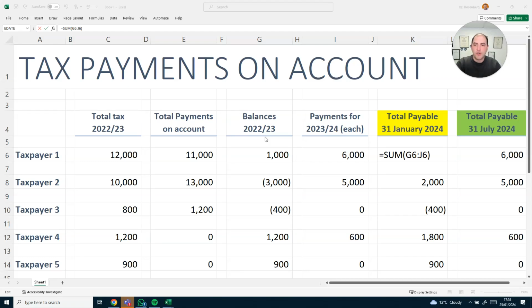If your tax and Class 4 national insurance is more than £1,000, you're going to come across tax payments on account. In this video, I'm going to go through 5 possible scenarios, which pretty much covers everything.